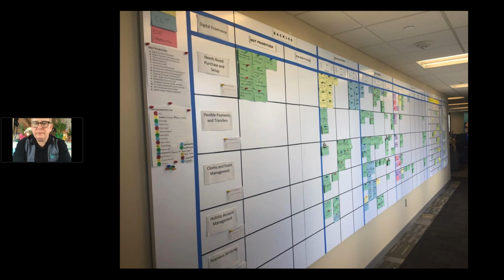Awesome, great. And I think we just have one more question here. Other than trial and error, how do you suggest choosing a visual management system that works for my team?